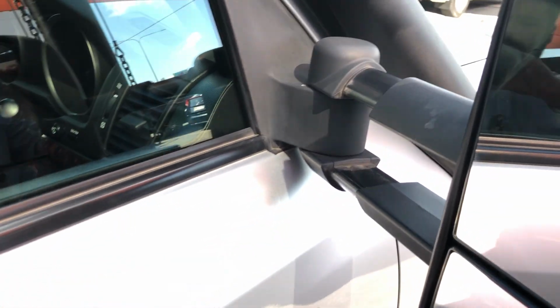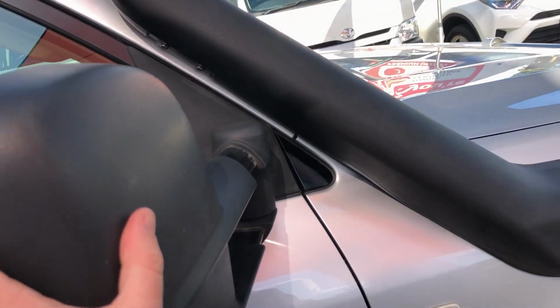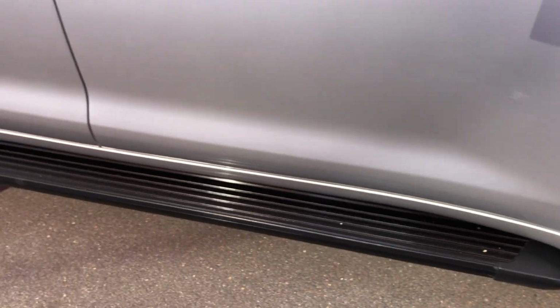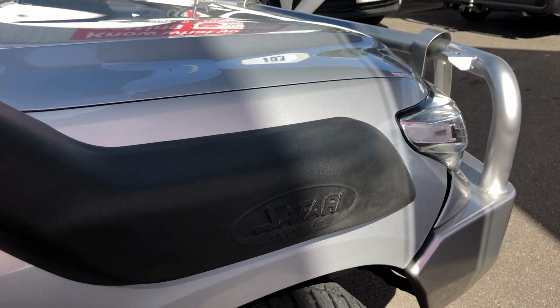Probably needs a bit of WD-40, but they come out obviously if you're towing, so you get the wider angle of the mirror. Just push them back in. Like I said, I think they need a bit of WD-40 on those. And once again, just coming up over that front guard there where we sort of started.